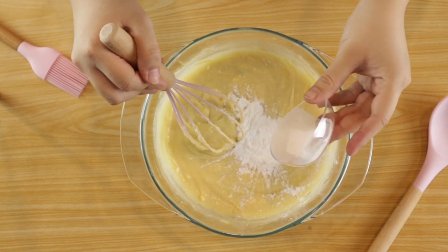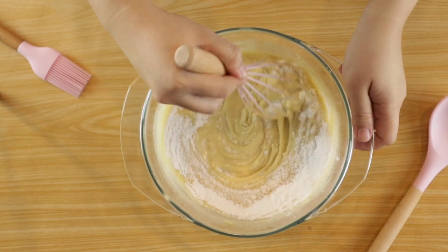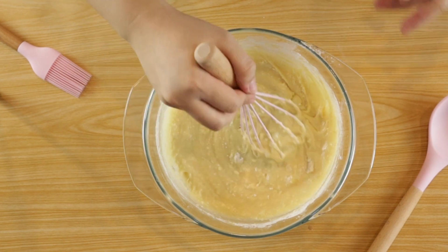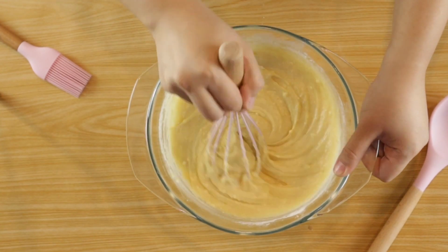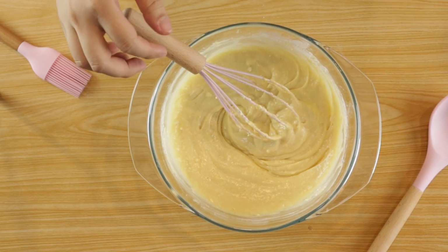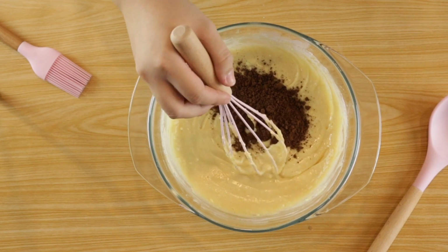8 grams of baking powder. Be sure that all dry ingredients are sifted para hindi tayo magkaroon ng lumps. Then 11 grams of cocoa powder.